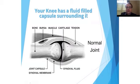And inside the synovial membrane, there are these little glands that produce the synovial fluid. And inside the synovial fluid is an ingredient called hyaluronic acid. And hyaluronic acid is a very special fluid. It's actually a non-Newtonian fluid, meaning it doesn't follow the laws of physics.